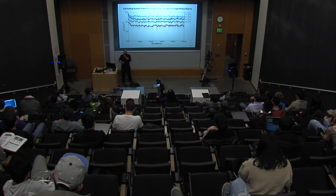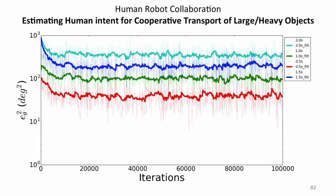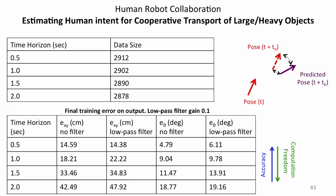Likewise, the first one was for the position. This is for the orientation for the holdout set of 15%. So here are the data sizes for each one of the time horizons that I'm looking at. And this is relatively small amounts of data, and we're able to do really well. The idea here is we believe that it's because we designed that neural net with that intuition of the physics that we're able to do quite well with such low amounts of data.